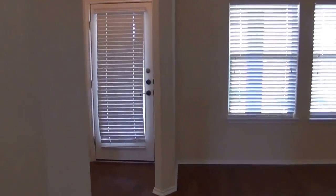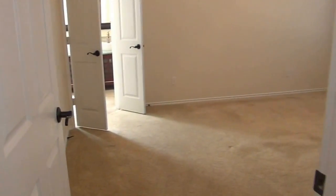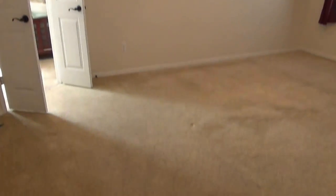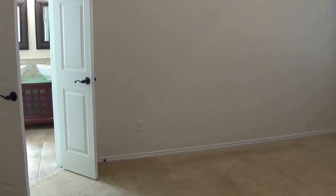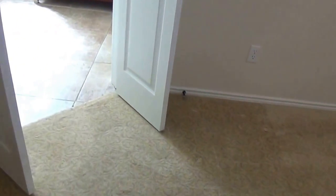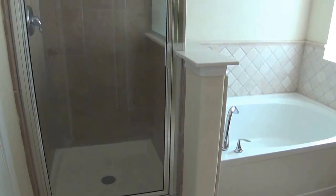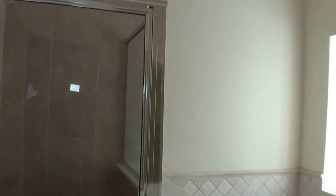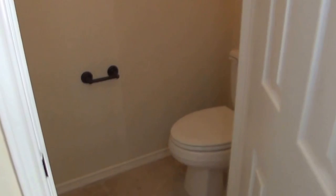You have your master downstairs. Gonna go there first and then we'll go outside. Downstairs master. Nice large tile. Separate shower and garden tub. Commode here.